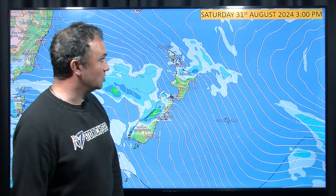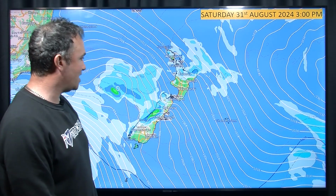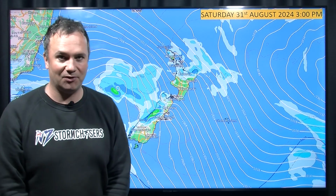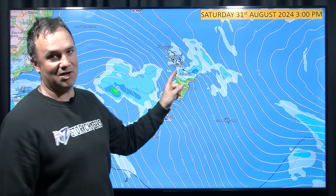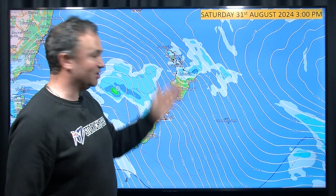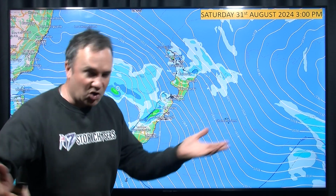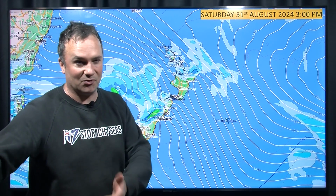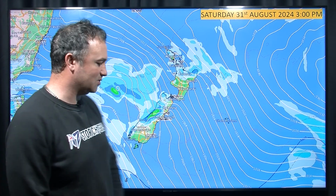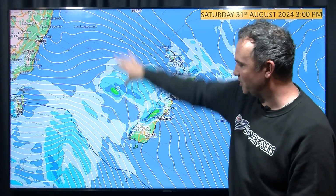Okay, let's get into it. So this is today, this afternoon at 3 p.m. We've got a north to northwesterly airflow over the country. Up in the North Island we've got a few showers there. There is a chance that there may be a little bit of instability in those showers. There's some reasonable surface moisture. There could be the odd isolated heavy shower move through, a low risk of some thunder perhaps. But more interestingly is this low there in the Tasman Sea, and there is a front hooking into that.